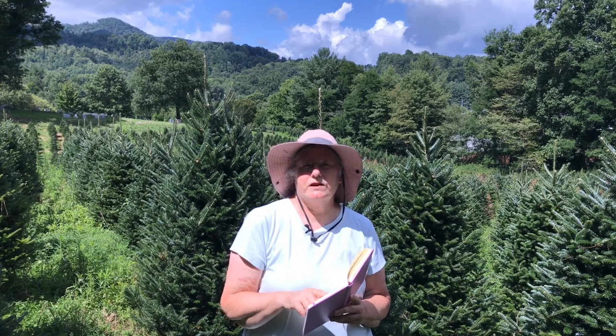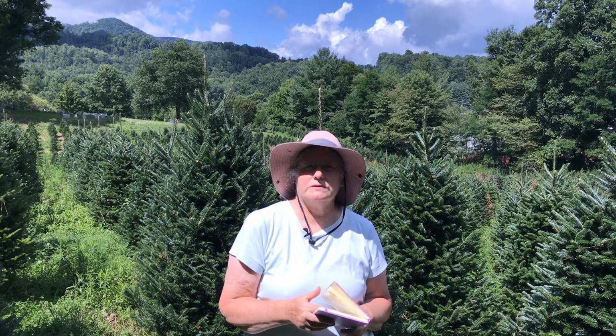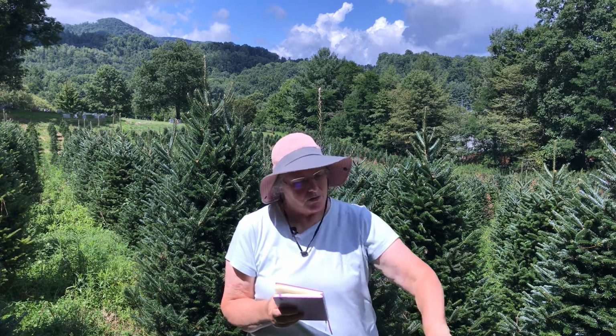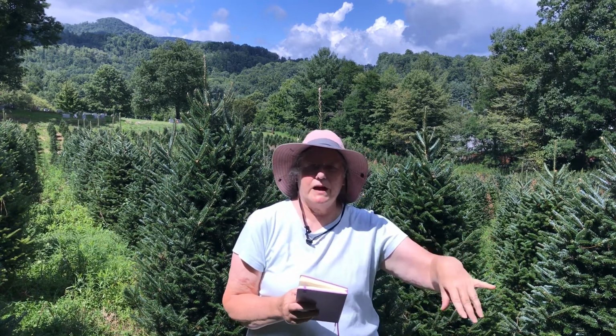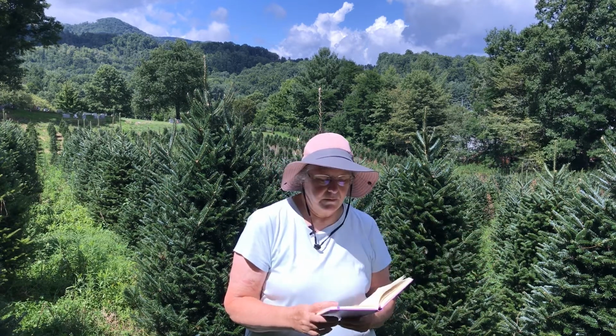So this is another field where we did the intensive scouting for elongate hemlock scale, where we sampled 1/9 of the trees, every 3rd row and every 3rd tree, brushing up the foliage and looking all the way around the tree, giving it a rating of 0 to 4, which I've spoken about before.